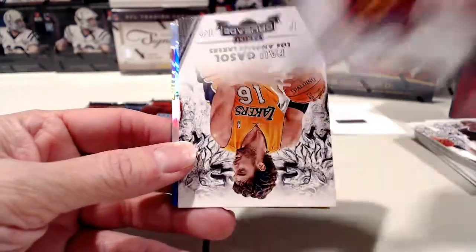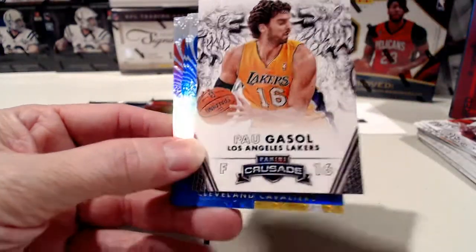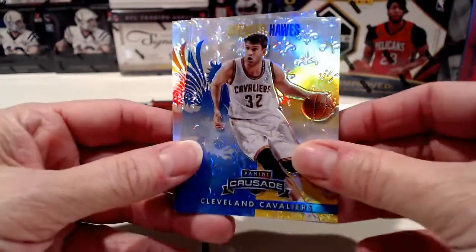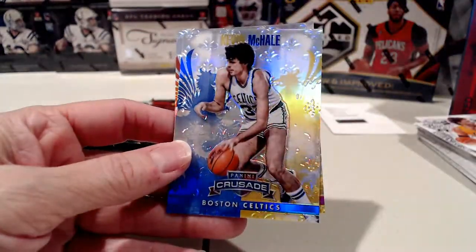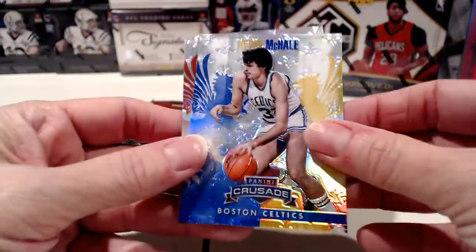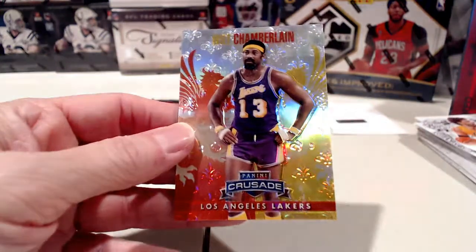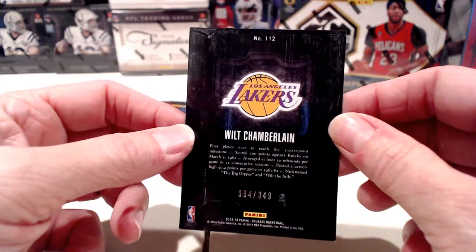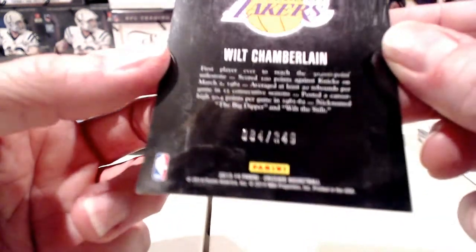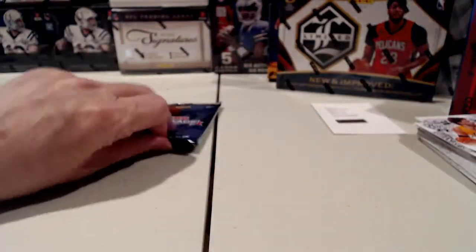Anthony Bennett, rookie for the Cavs. Pau Gasol for the Lakers. Crusade for the Cavs with Spencer Hawes. Oh, there's a blast from the past for the Celtics with Kevin McHale Crusade. And then for the Lakers, also a throwback with the Wilt Chamberlain Crusade, to does that say 149? 349. Good grief. To 349 on the Wilt Chamberlain.